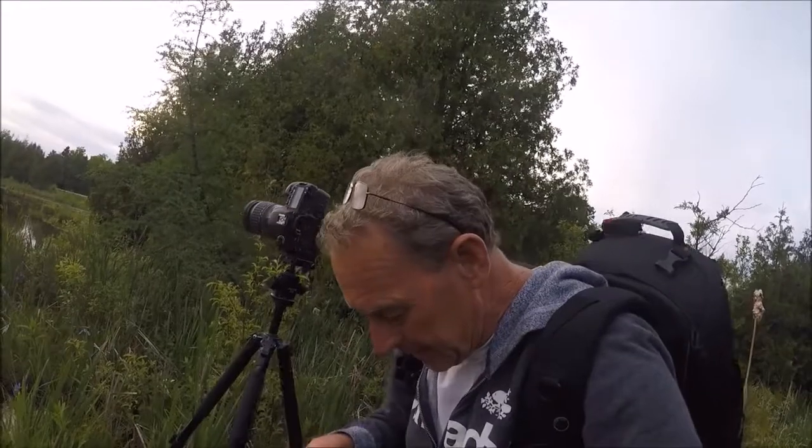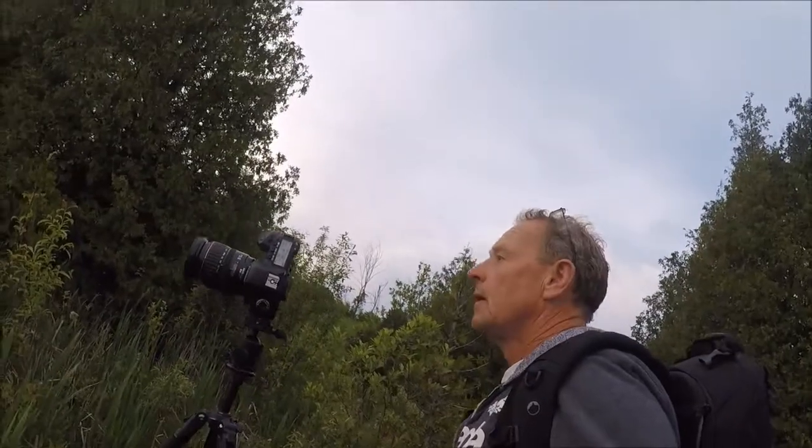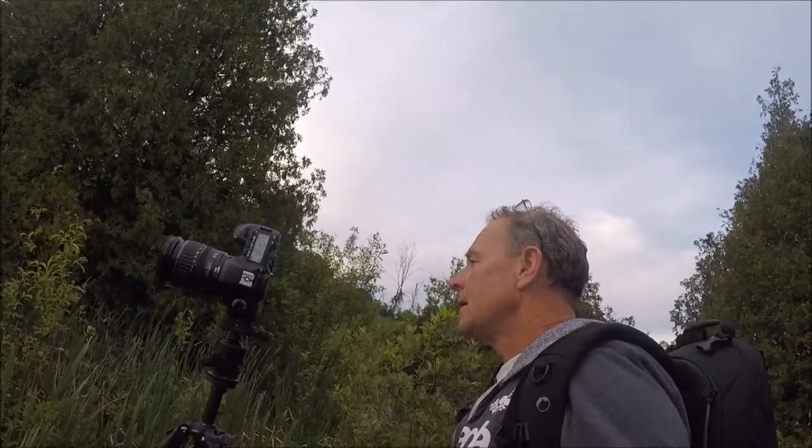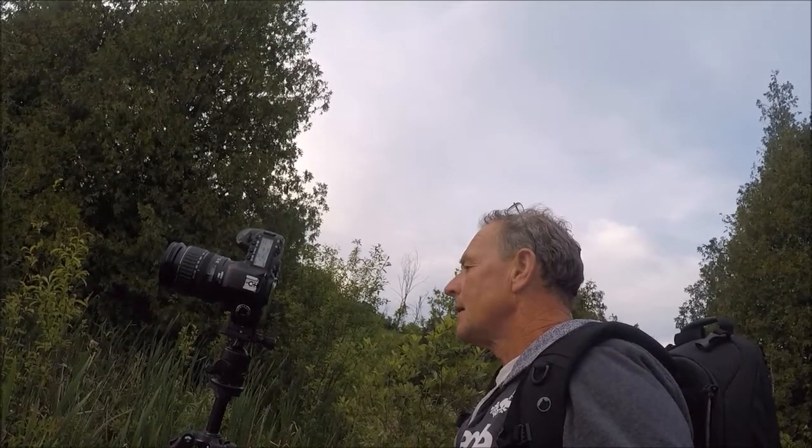Quite interesting in here. Very, very boggy, very muddy, and very deep. Almost to the top of my rubber boots. But you know, I'm on a little bit of an area here that's a little more solid, so we're okay. I'm going to look around now. I have no idea. Now there's some kind of wildlife, but I have no idea what it is.